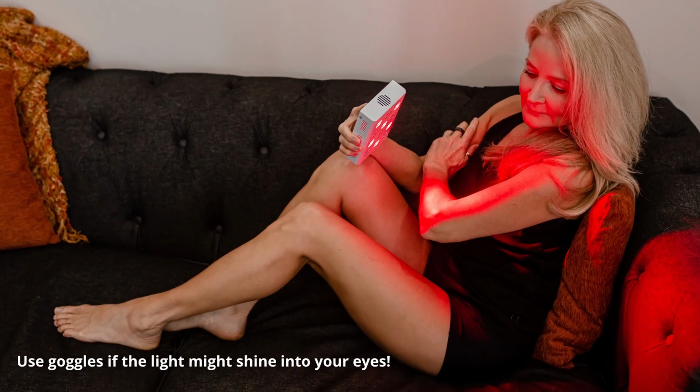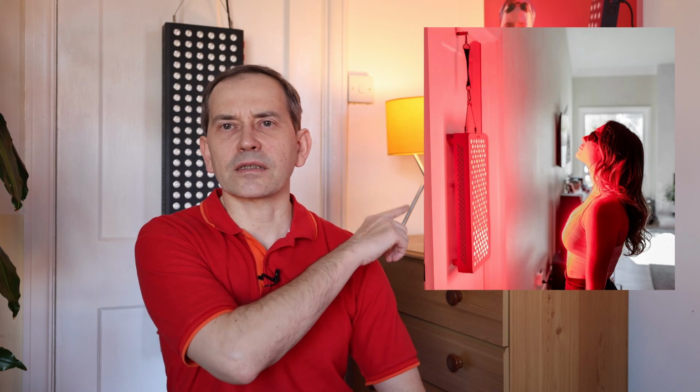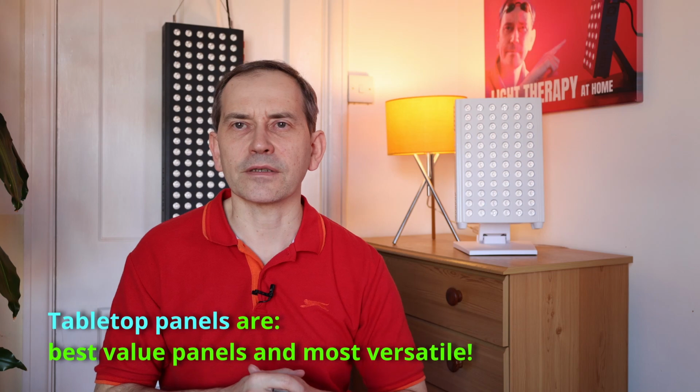If I was now buying a light therapy device for my parents, I would choose either a small panel like this for a targeted area, or I would choose a tabletop panel like this, because I know that they can use it on the table, they can use it on the bed, and if they prefer, they can even hang it on the door like this and use it as well. So I think this one is quite a multitasking panel, which allows us to use it for many different settings and many different therapeutic goals.